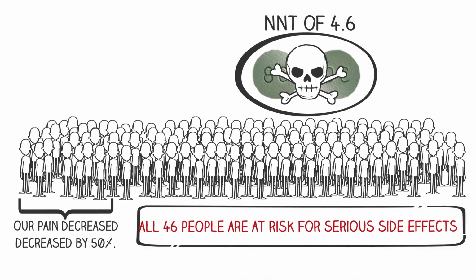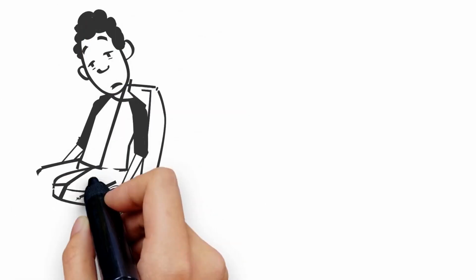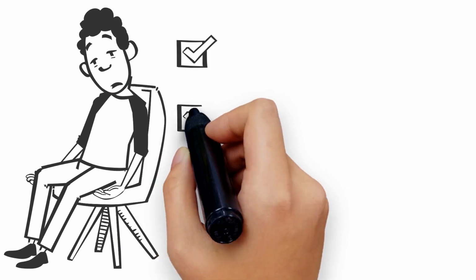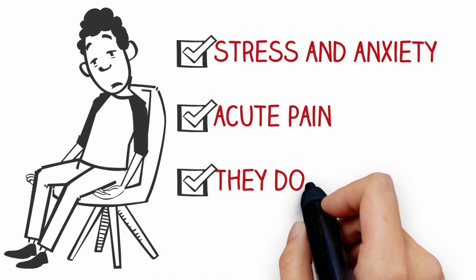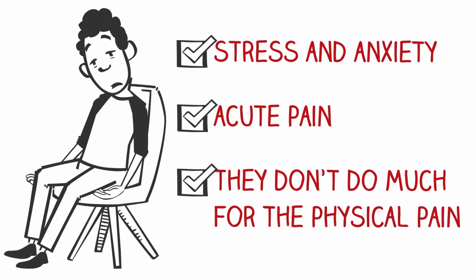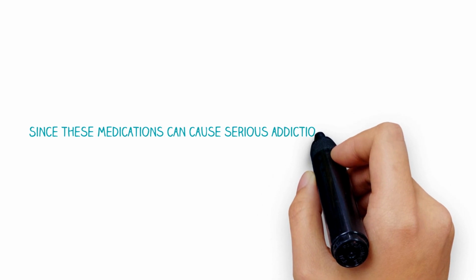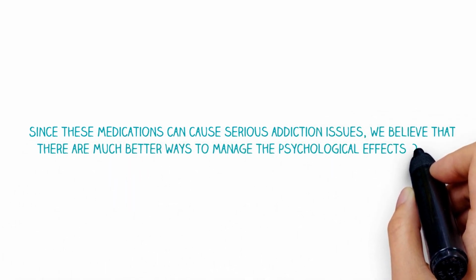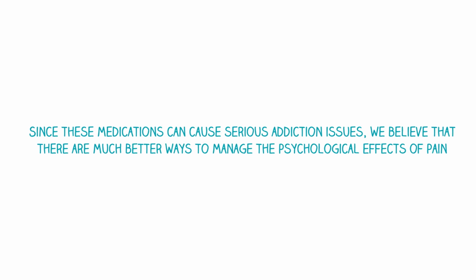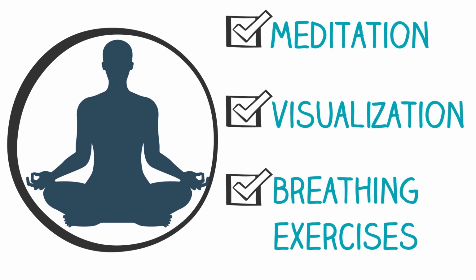The truth is that most opiate medications have powerful psychological effects. They have the greatest effect on the stress and anxiety that accompanies acute pain, but they don't do much for the physical pain. Since these medications can cause serious addiction issues, we believe that there are much better ways to manage the psychological effects of pain, such as meditation, visualization, and breathing exercises.